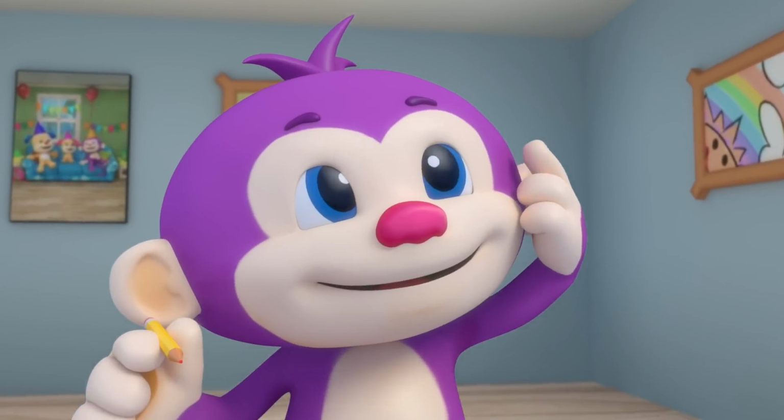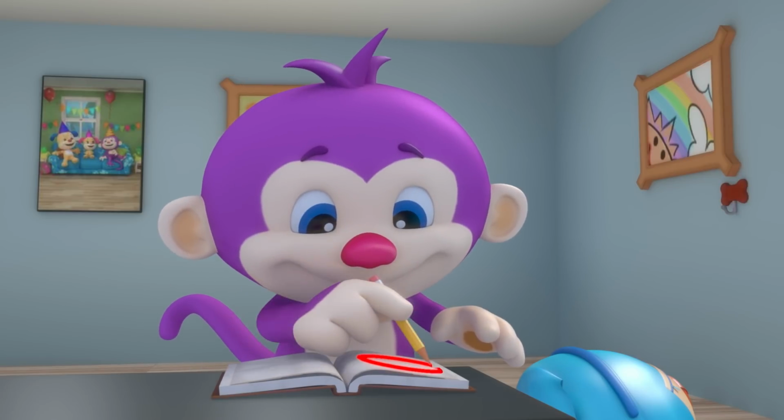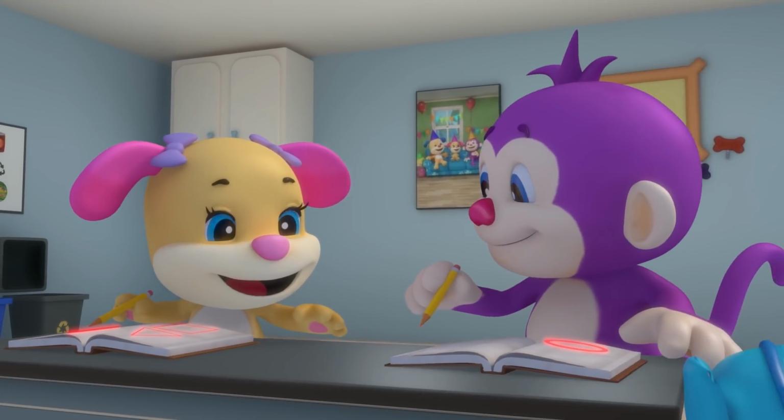The clock's a circle on the wall. The plates are circle shaped. Monkey draws them in his book. Well done, that's looking great.